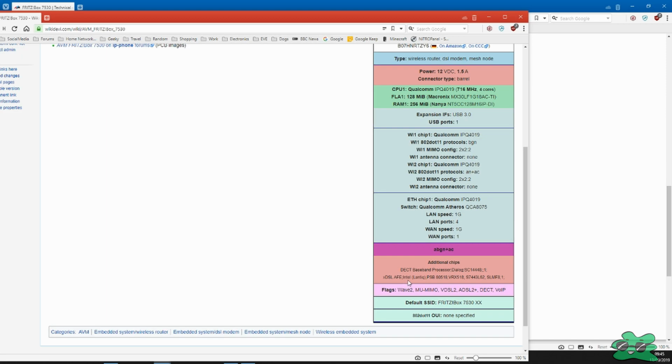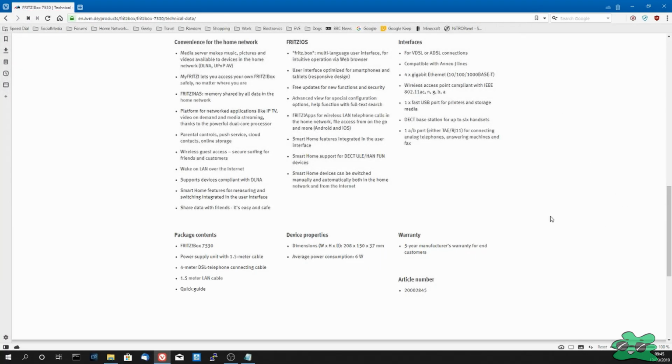And looking down here, it talks about the modem chipset being a Lantiq chipset. And on my phone lines, I've always found Lantiq chipsets to connect slightly quicker or with higher speed than my Broadcom preferred chipsets, but with slightly less stability. So it'll be interesting to see how it performs on my line. And the unit comes with a 5-year manufacturer's warranty.